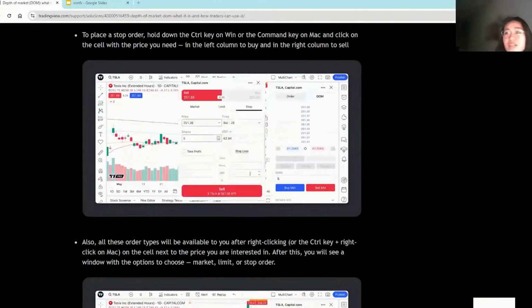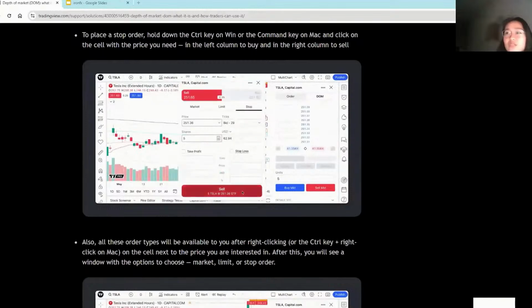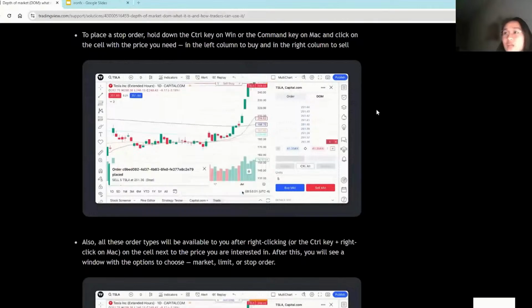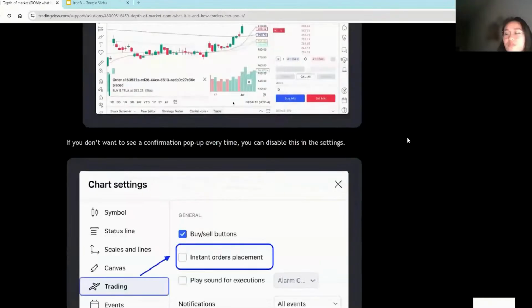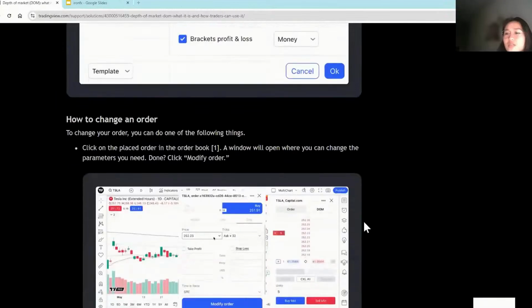And then for a stop order, you can hold down the control key and click on the cell that you want to place your stop order in. That's in the left column to buy and right column to sell. Yeah, and then you get a confirmation and you can change your orders as well.